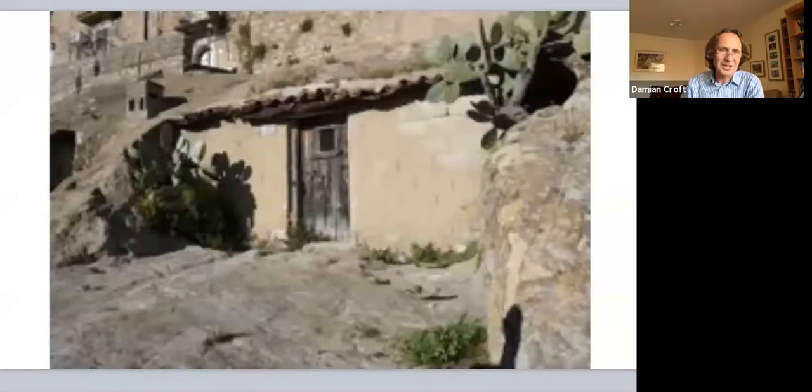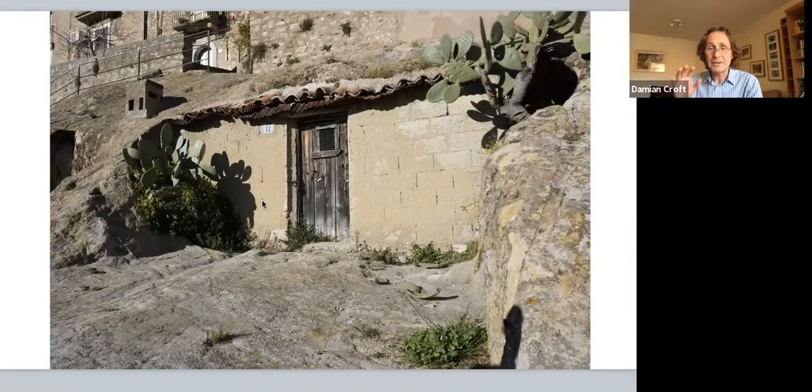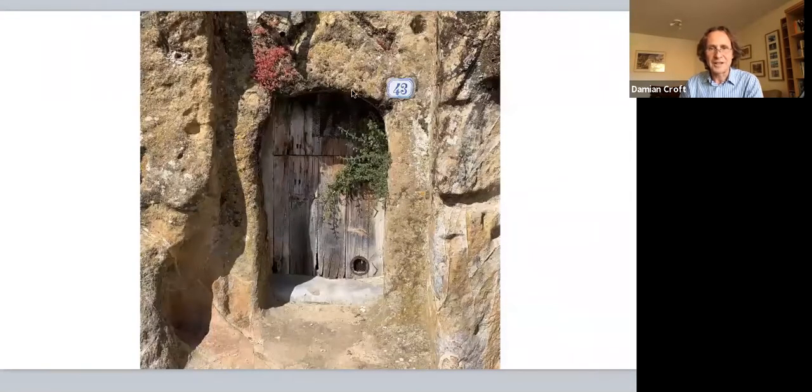But look, as you walk around that rock, you still get to see people's doorways. And some of these are still inhabited. I think only 1 or 2, but they are still inhabited today. And there's another one here. I always think this looks like a sort of hobbit's house. I don't think this particular one's inhabited. But 1 or 2 of them, you can actually go inside and visit a cave dwelling from the past. So Sperlinga, a very nice little village to go and visit.